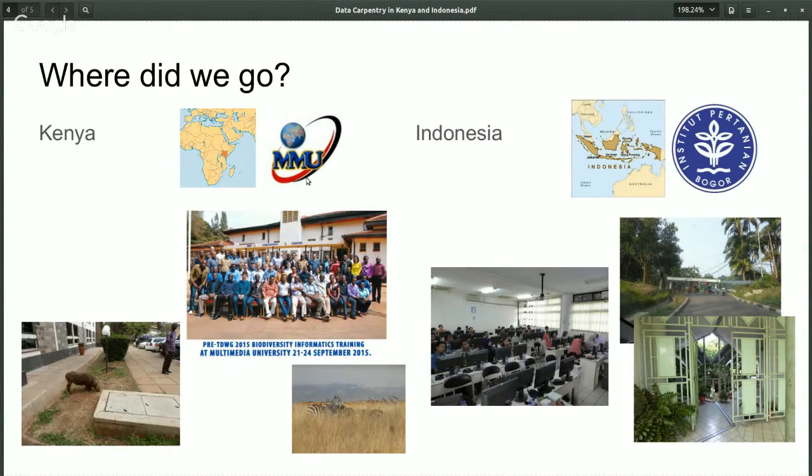And then we went to Indonesia and we did the same thing. And they were all Indonesians. We went to the Agricultural Institute of Indonesia, which is associated with the University of Indonesia. It's sort of like the FSU and UF kind of relationship between the two of them. One has the ag school, and the other is the national school. Both of these were very well received. Both were attended mostly by biologists, although about 30 or 40% of them were computer scientists who were also interested in these skills. Could you go to the next slide?